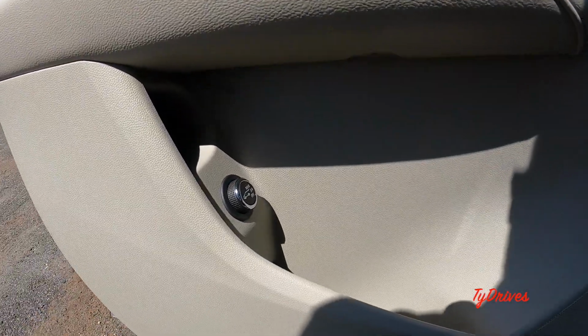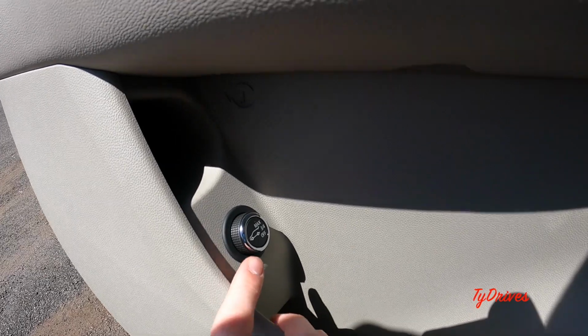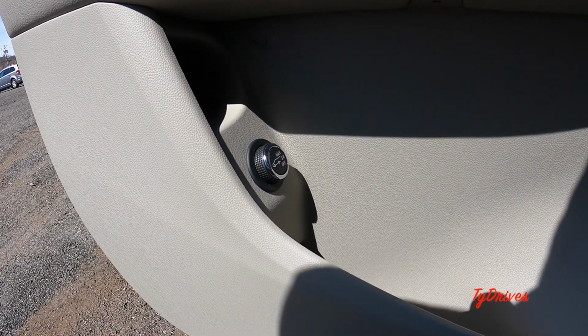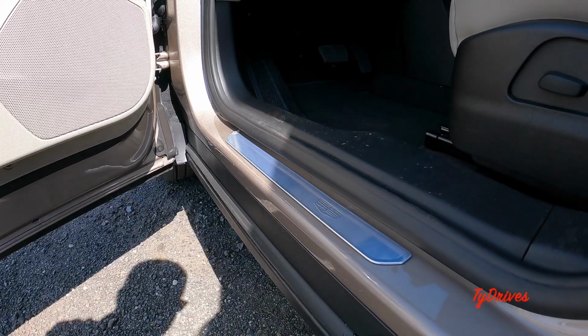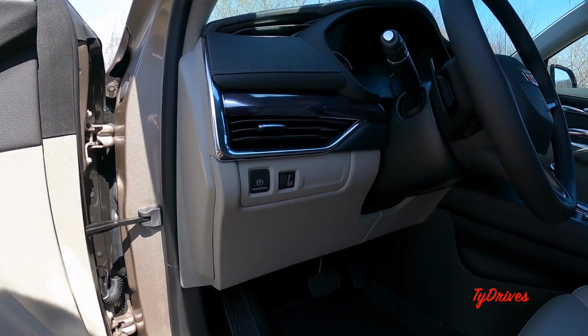And one additional button is the control for the power lift gate. So you can actually adjust it to open a maximum way, a 3/4 way if you have a low garage or you're in parking garages a lot, or just turn the power function off if you'd like. We have a nice stainless steel sill right here once you enter.